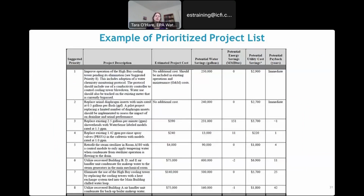So this is just an example of the prioritized list. The text is a little bit small, but you can see basically that the top 2 projects have an immediate payback, while other ones have a smaller payback period. So you may want to do those top 2 projects first and then use that information and savings to do other projects along the way. Sometimes it's helpful to get savings started so that you actually have some positive cash flow for the facility, and then they can use that information and that cash flow to justify doing other projects down the road.